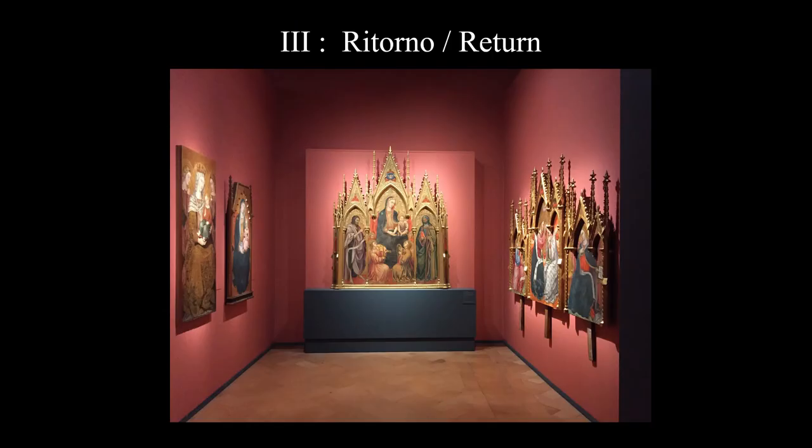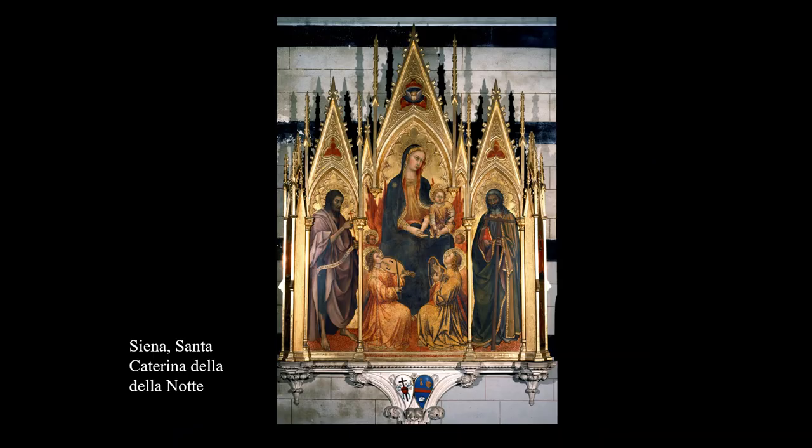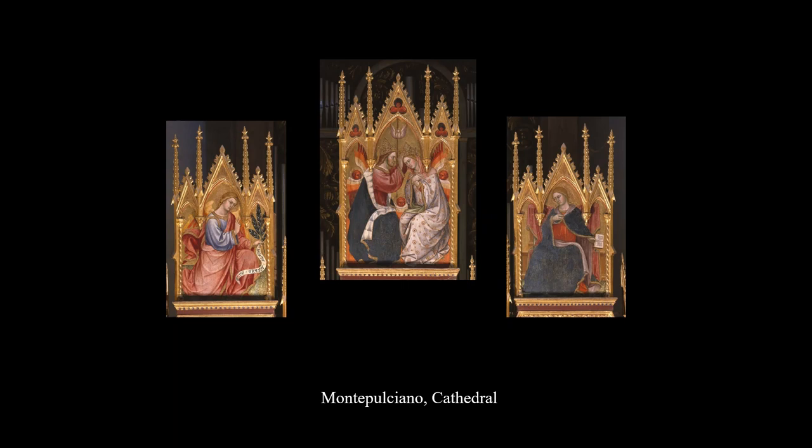The next chapel that opens is focused on Taddeo's return to Siena, right around 1400. And here we have the first of the intact polyptychs in the exhibit. Having noted that ordinarily a polyptych was disassembled, it's rare to find one that's complete. This wonderful example comes from Santa Caterina della Notte in Siena. Together with it hang three gable paintings from the mammoth altarpiece that Taddeo made for Montepulciano, then the Collegiata.